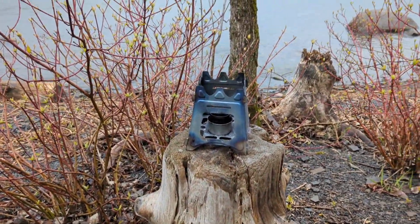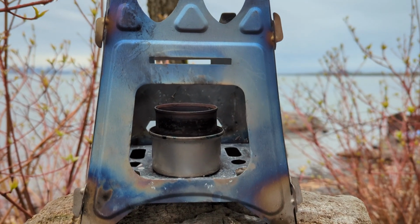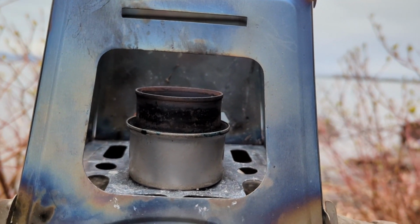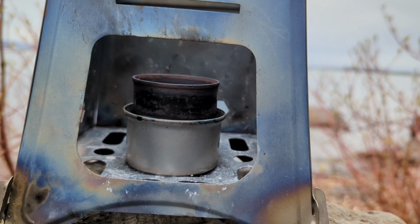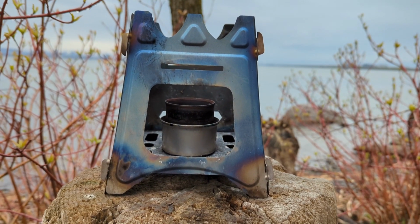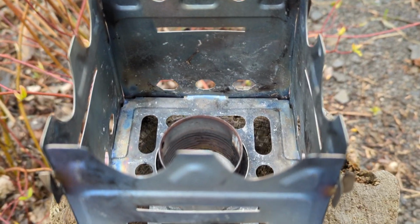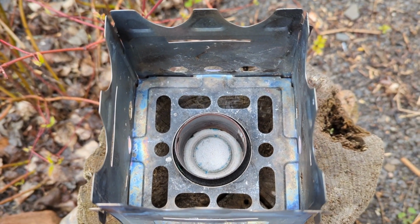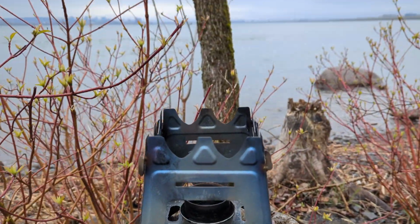Out of necessity, this morning I had to go to Plan B for cooking breakfast and making my coffee. There's the little Fancy Feast alcohol stove tucked inside of the titanium wood box, firebox stove. Brilliant, shining success. Nice, very nice. 10 out of 10, would recommend.